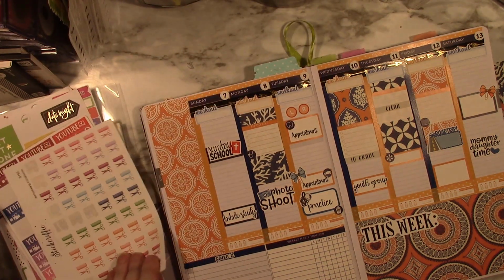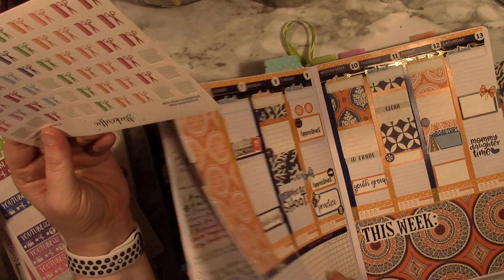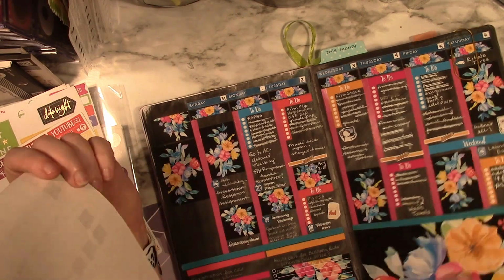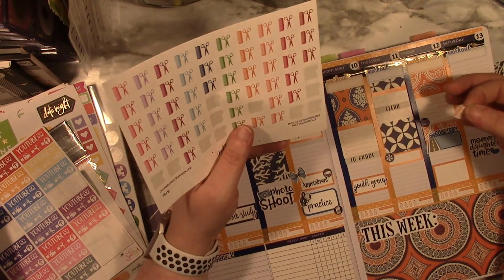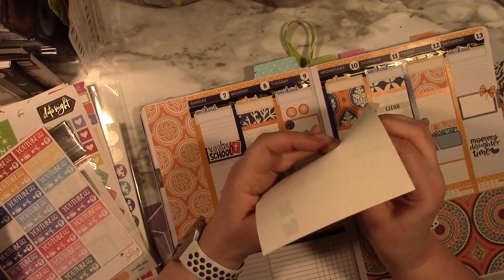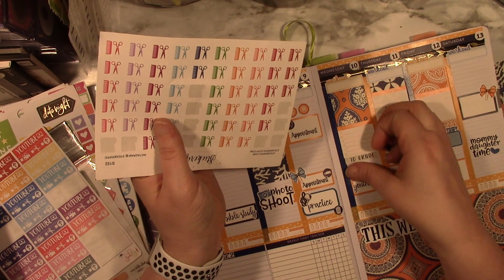Nope, don't need that. Okay, we're going to try this again. I had an appointment this past Wednesday to get my hair done. And then Maddie got sick at school, so I did not get to get my hair done. So we're going to try again this Wednesday. I want to use the navy because I am way overdue for a trim.